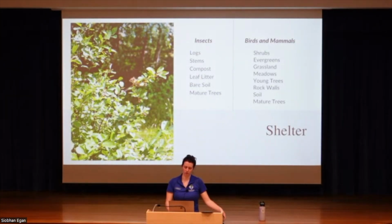So shelter. We have lots of varieties to choose from. You could keep some logs, you can keep the stems, you can have a compost. Queen bumblebees love to nest near composts. I think it might have to do with the temperature, might have to do with the fact that it doesn't get touched so much.